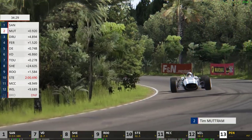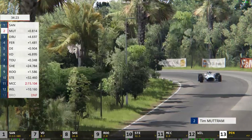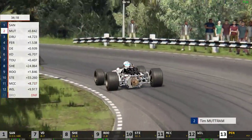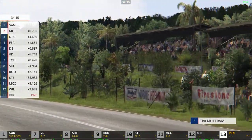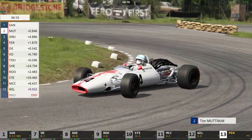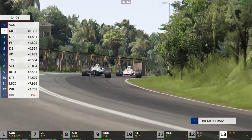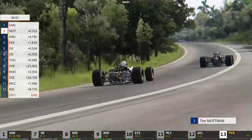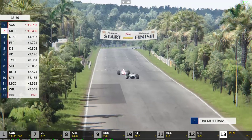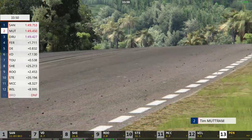But whatever the case, the lead fight rages on. Will Muttram be able to get close enough to challenge Santini again down towards the circus hairpin this time around? What I was saying was that one of the most significant features of this track, apart from its jungle nature and jungle scenery, is of course the magnificent Thomson Mile, which is the fantastic jump over a right hand kink. Just magnificent. Let's watch them go over it again with Tim Muttram in the slipstream of Santini.